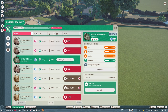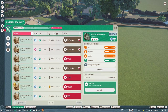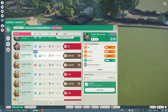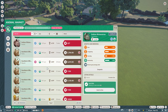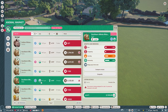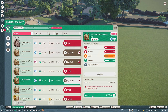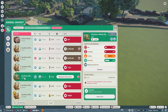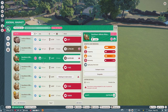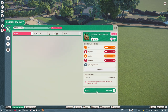Oh well, we don't have another option for a female anyway, but for southern white rhino, we have a lot of options as far as selection, but out of our budget. So I'm guessing this male, yeah, are our only two options here. I might take this one because his genes are a little bit worse. So southern white rhino here, and then this is our only option for female. So let's go ahead and take her.